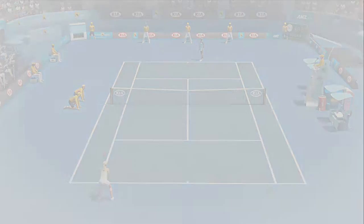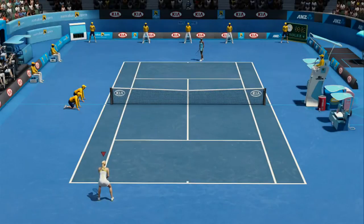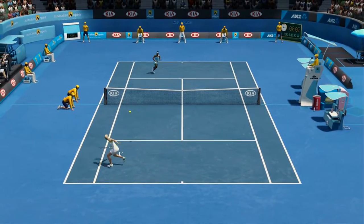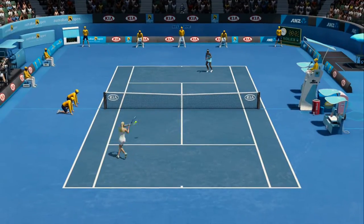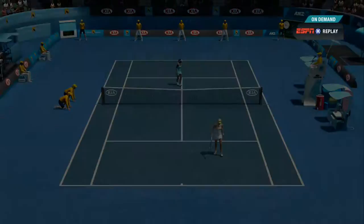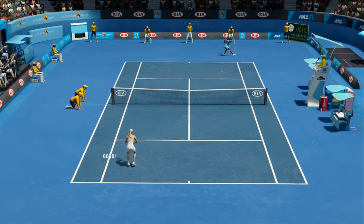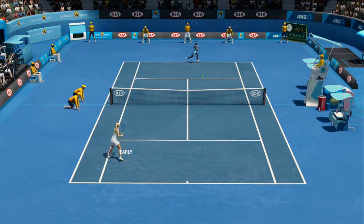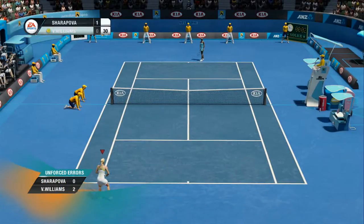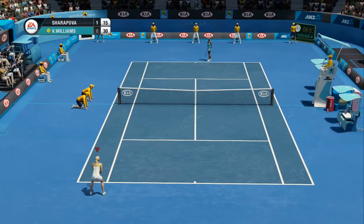Finishing it off with another power shot. Oh, that's gone into the net. Just settling in for the second serve. Oh, she's quick across the net. That's a great volley winner. Oh, tough shot. She's missed that volley. Oh, she didn't get that one up. It's gone to the net. If she doesn't get the second serve accurately, she might get attacked.